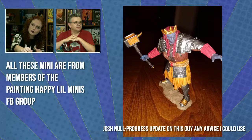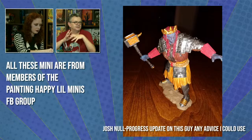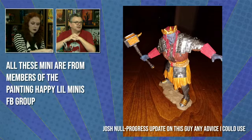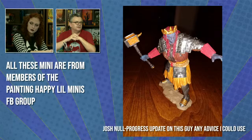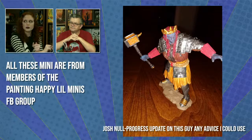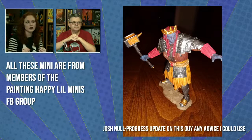Josh, progress update on this guy and any advice? So I think at the moment here, Josh, it looks like you've got all of your base colors down. Everything's blocked in. I think the next stage from here is to pop in some shading. I'm not sure which way I'd go with shading on the silver. I kind of like the silver not too tarnished, because he does look very kingly, very stately, with the crown and everything. Sure. A guy who can afford to keep his armor looking polished and nice. Yeah, that's fair.